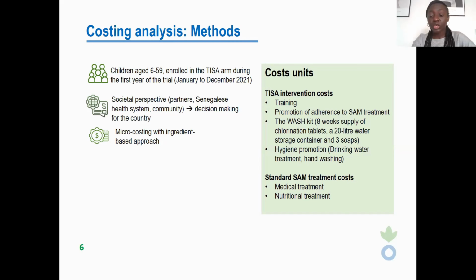We perform the micro-costing analysis with an ingredient-based approach to identify all the resources required as part of the intervention and estimate the associated cost. The unit cost includes the TISA intervention cost and the cost related to SAM treatment, with the TISA intervention cost including the training of the health and community health workers, delivering the intervention, the cost related to promotion of adherence to SAM treatment, the cost of the WASH kit, and the cost related to agent promotion activities. The SAM treatment costs include the costs related to medical and nutritional treatment.